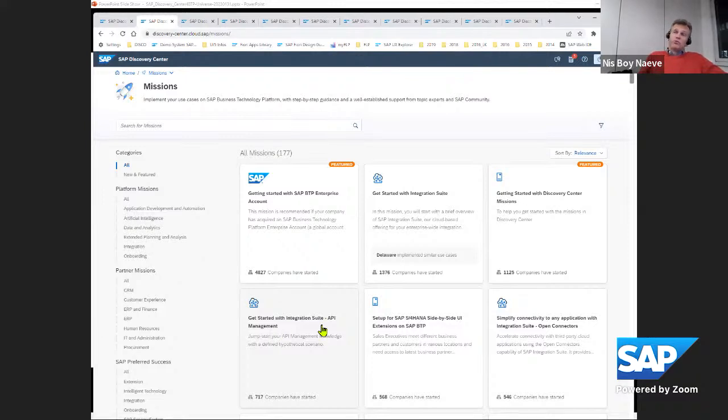That is, for example, what you also find in these getting started missions or other capabilities. They always show you the best way to connect your system, be it on-premise or cloud systems. So that is typically nicely described in the specific use cases and missions.